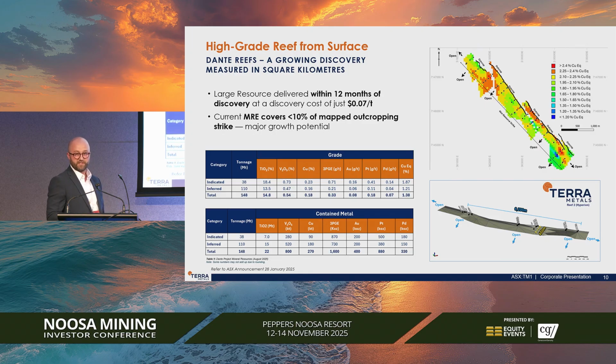This is going to grow. It's going to get a lot bigger. We are very confident there's billions of tons of this on the project, billions. So this is the first 150 million tons. We're in the process now of opening the rest of the project up.